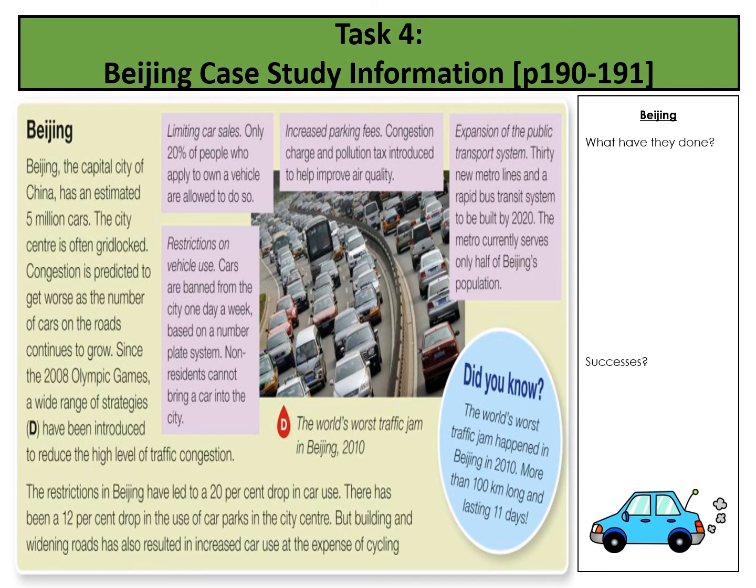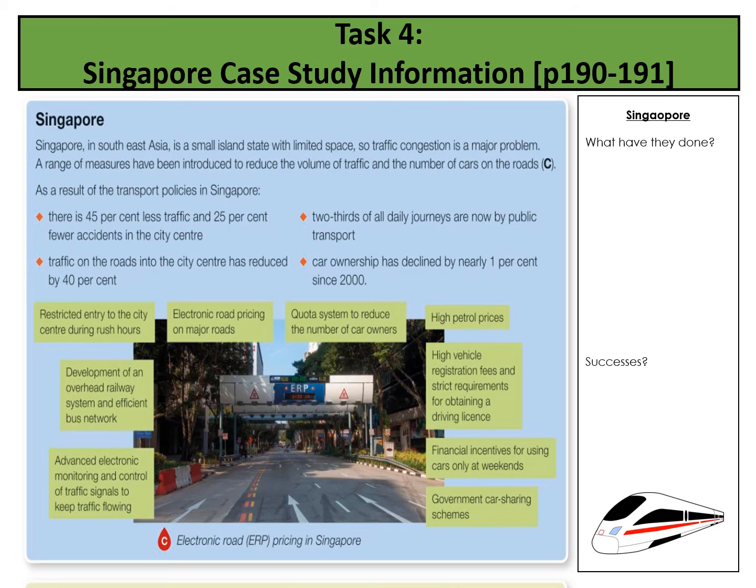Okay, then you do the same thing for Beijing. So you need to pull out the facts such as 5 million cars. They've increased a lot of strategies since the 2008 Olympic Games. There's been a 20% car drop, like use of cars. And then you do the same thing again for Singapore.